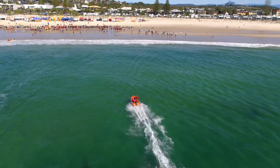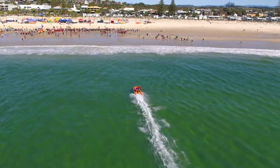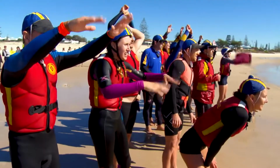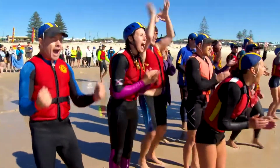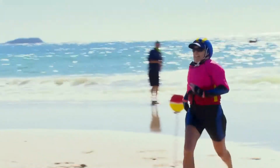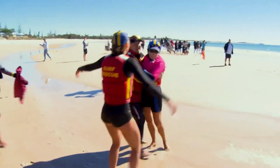Beautiful shots. Kingscliff Beach down here, the home of the Cudgen Headland Surf Life Saving Club. What a venue, what a location. The sun shining, but again, you can see the team waving them home. Leading this one, it's the crew from Kira. Kira up the beach. The cheer squad's a must. There's going to be high fives. There's going to be plenty going on.